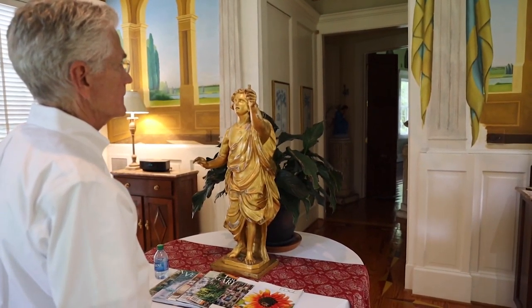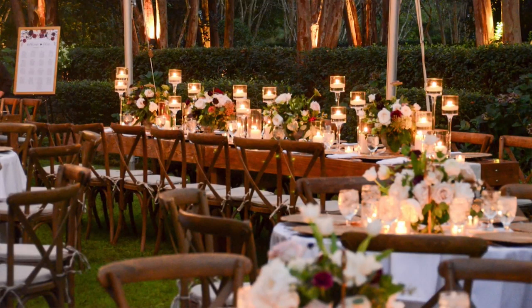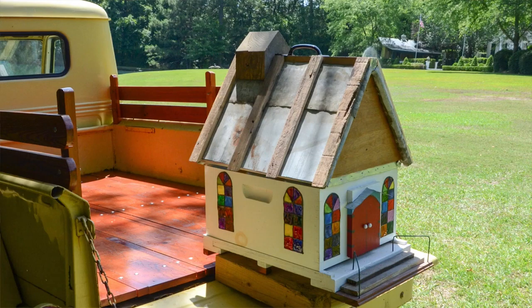I didn't know if I would like retirement, because I didn't know if I was going to be busy enough, but since we've opened North House to the public and have a lot of events here, we have beehives that I build. I have a couple organizations that I donate time to a couple of days a week. Retirement is really, really good. I'm healthy. Most of all, I'm happy and couldn't be any better.